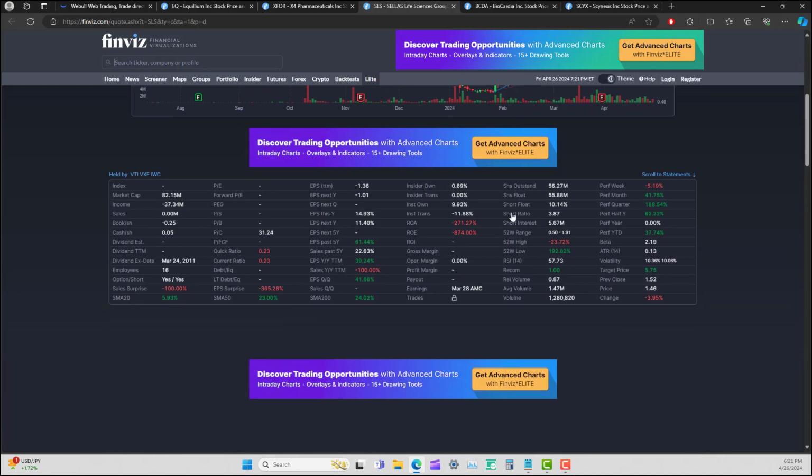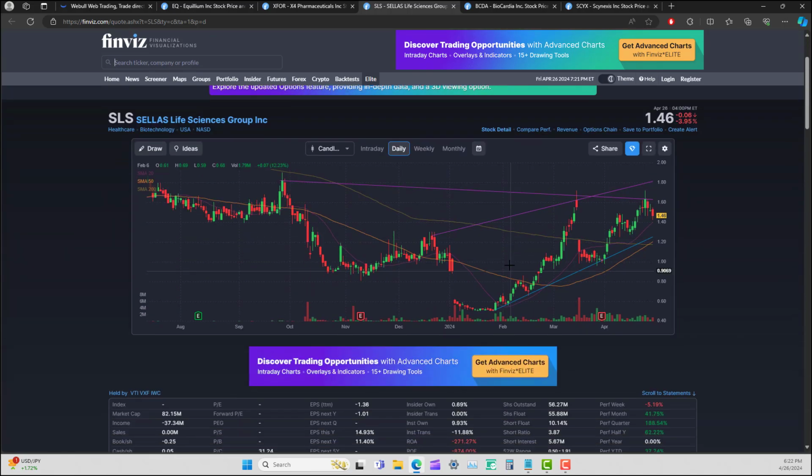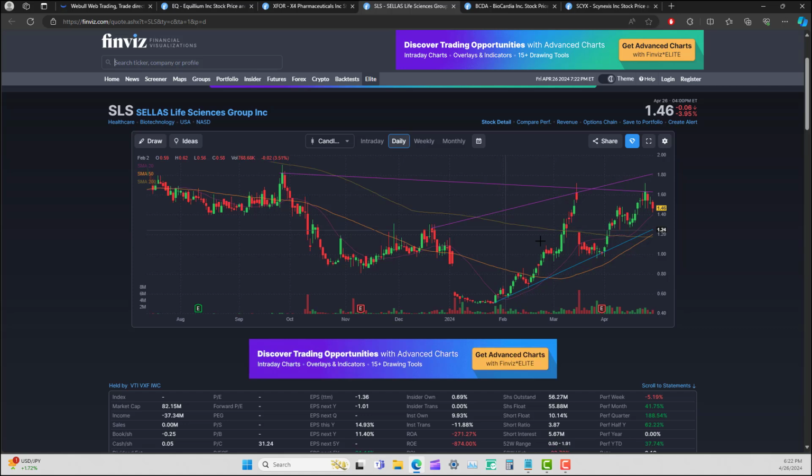So let's look at the fundamentals, see what this company is all about. As you can see, the shares outstanding is sitting at 56.27 million shares. Share of the float is 55.88 million. It's a decent float. We have insider ownership 0.69%, not a lot. Institution ownership is 9.93%. The market cap is sitting at $82.15 million. So definitely keep it on your watch list if you're interested.